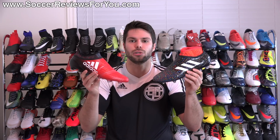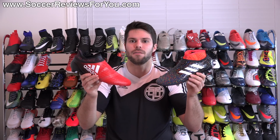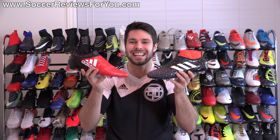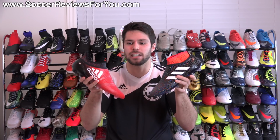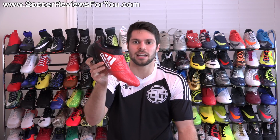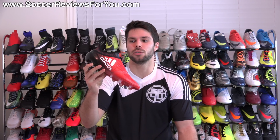So with these two shoes, essentially, this is a non-modular version of the Adidas Glitch. It features virtually the exact same synthetic upper. It features virtually the exact same internal tech fit system. It features the exact same stud pattern. The major differences are that this is a solid sole plate. It's featuring a sprint frame construction, which is going to be a lot lighter than what you find on the Adidas Glitch, something we'll get to in just a second.